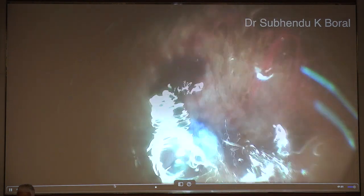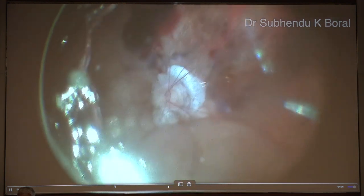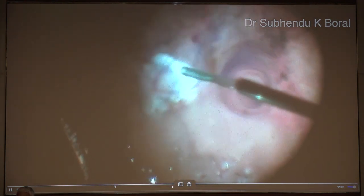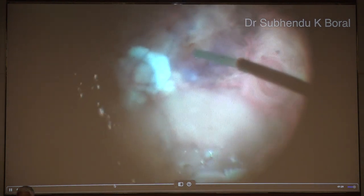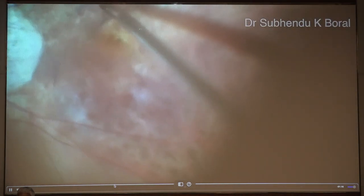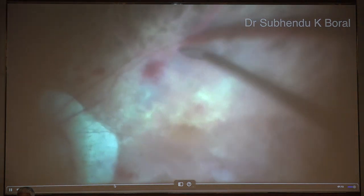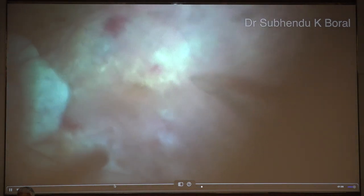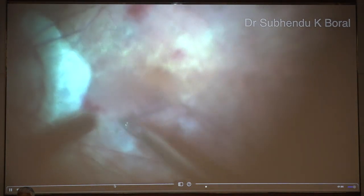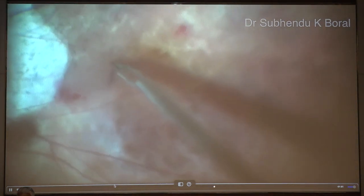So again, I put the infusion on, keeping in mind that it may cause a jet injury. I put this soft tip cannula just overlaying the infusion port, but still it created a superior retinal detachment. Just see, there are multiple breaks superiorly, but the macula was nicely stained. So I removed all the ERM and the ILM nicely, because finally you have to show the patient that the ERM is not there. The foveal crisis ultimately resolved.